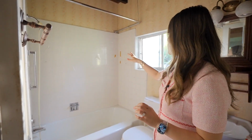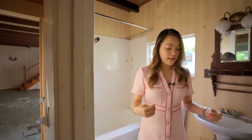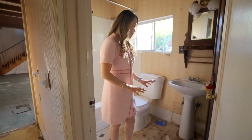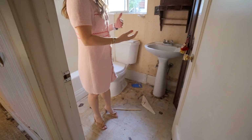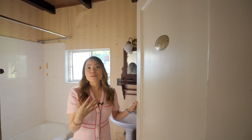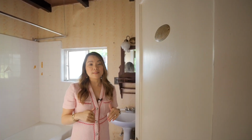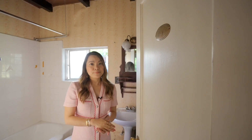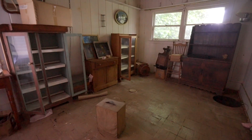We see some huge spiders hanging from the ceiling, and it's really gross and creepy, and the flooring is nasty as well. So really we have to completely revamp this space. And on the door, in case you're curious, there's actually a sign to make sure that you know this is the bathroom.